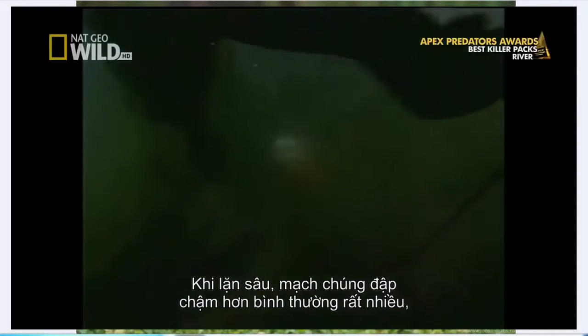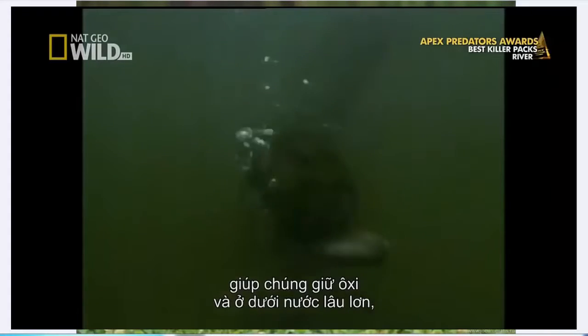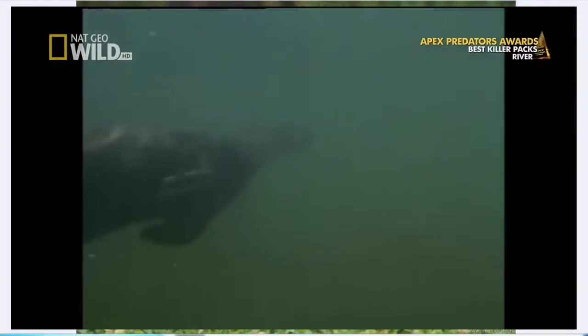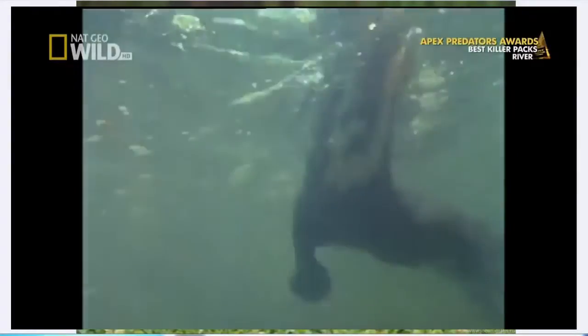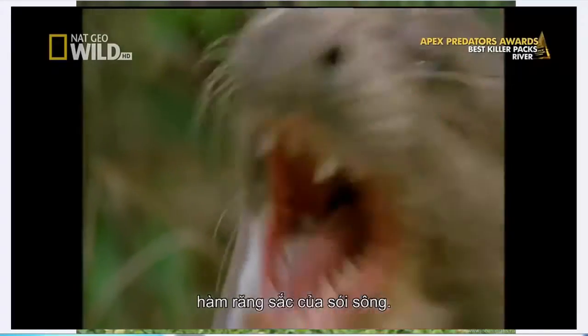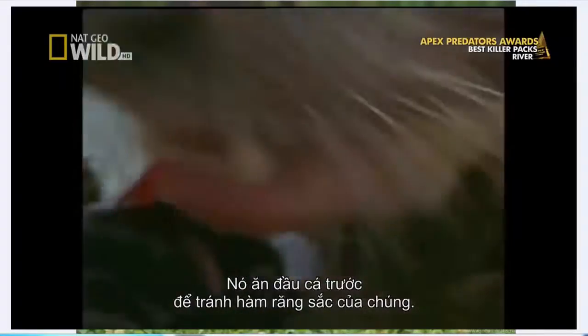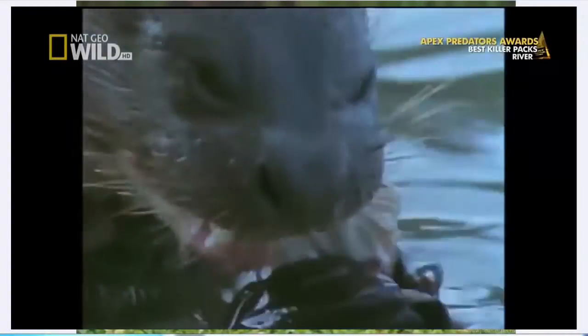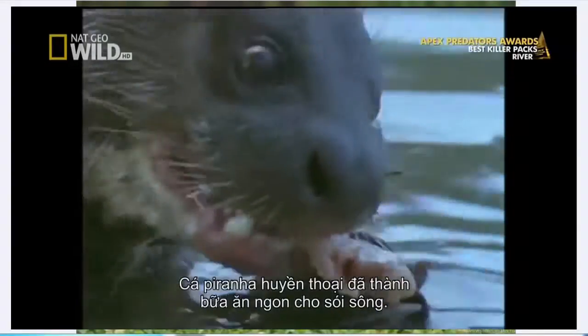During deep dives, their pulse can drop to a fraction of its normal rate, which conserves oxygen and lets it stay underwater longer, up to 4 minutes at a time. Even deadly piranha stand no chance against the sharp teeth of a river wolf. It eats its prey head first, the better to avoid those razor-sharp piranha teeth. The legendary piranha has become a tasty treat for a river wolf.